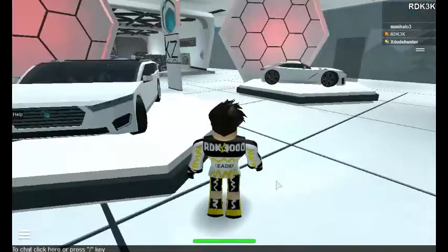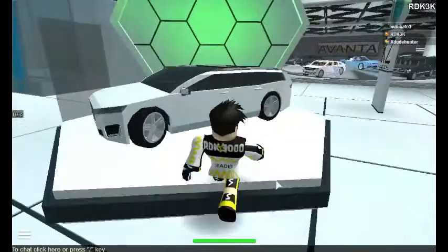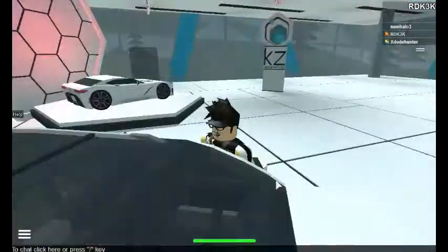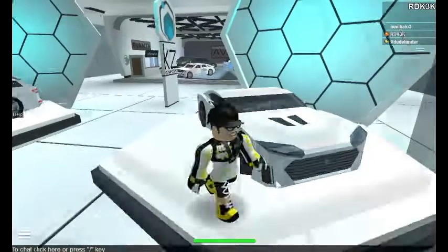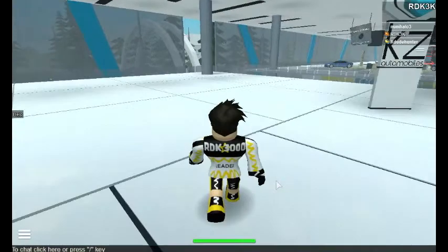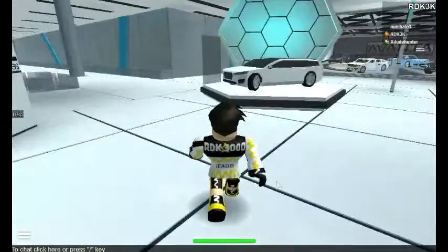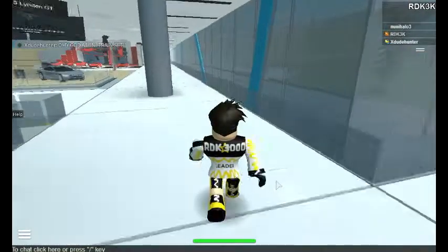But first, let's go do the KZ Automobiles stand. This is a nice looking car. Only two displayed by KZ Automobiles. Nice looking cars. And on the floor, let's focus on pink cars in this red area.